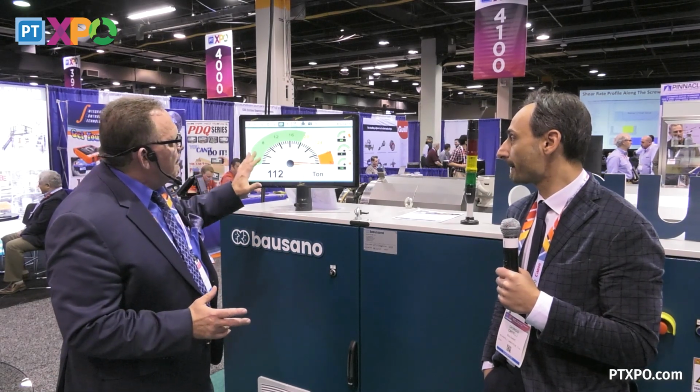It's obviously a touch screen, very nice large screen, but some of the things he was alluding to a second ago, maintenance and support is extremely important to Bausano. It's what they're building their product line on. So in this system, we have done this a number of times with a PVC manufacturer right up the road here, where they were having some issues because they weren't able to produce as much throughput from their past extrusion lines. So our technicians got on with them and helped them with their process.